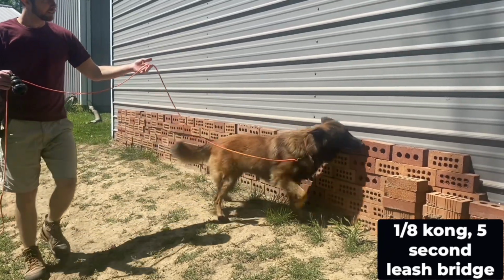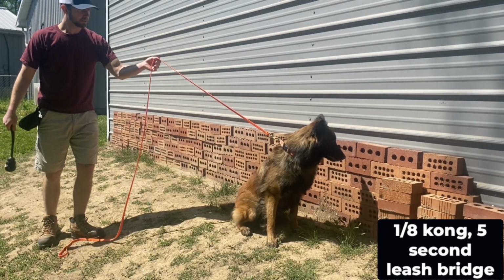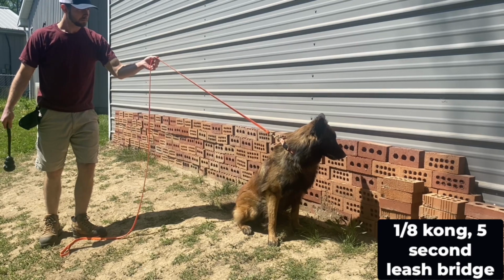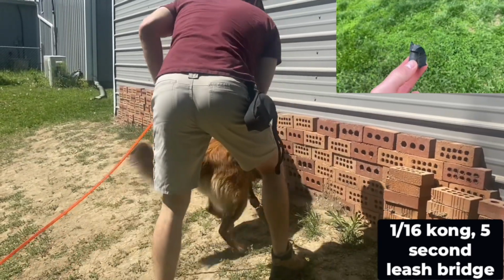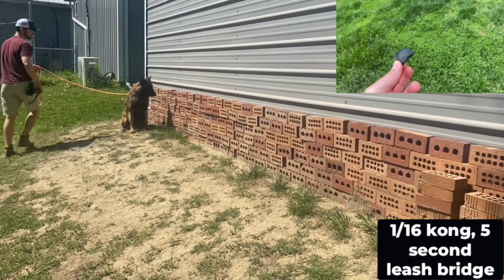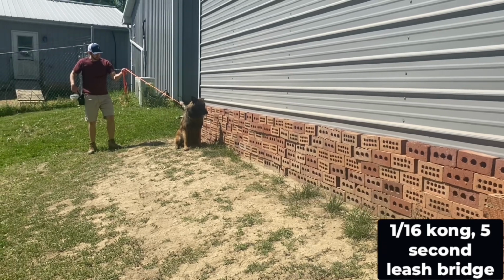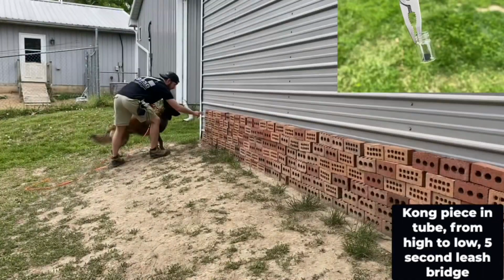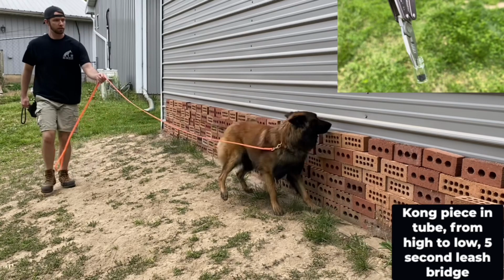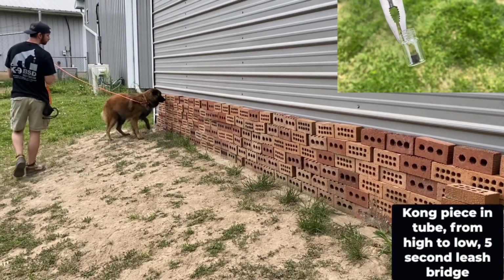Obviously, the smaller the Kong piece gets, the harder it's going to be to find. Right now, what we're working on is getting the Kong piece to a very, very small scent picture, so he will really have to search for it, and also conditioning that 5-second leash bridge. We're just getting in the habit of using that leash bridge and conditioning that to him. So we're kind of killing two birds with one stone right now.